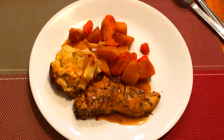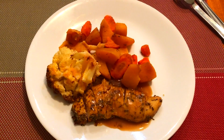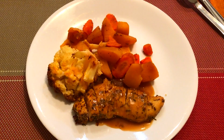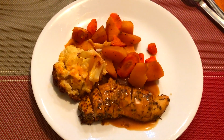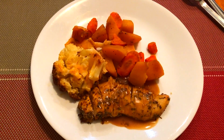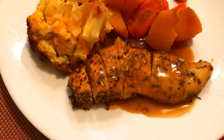For our final dinner, this is just a chicken breast that I seasoned and cooked on the grill, put a little bit of gravy on there, and then I roasted some vegetables, which I've been really enjoying lately. So this is swede or rutabaga. It's got some carrots and then some cauliflower as well, which I had already started eating, but this was one of my favorite dinners that I had this week.